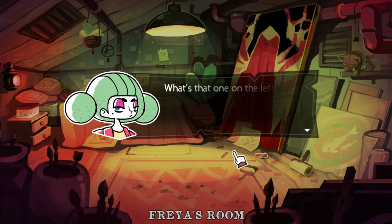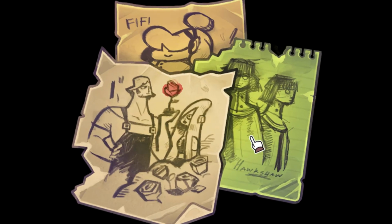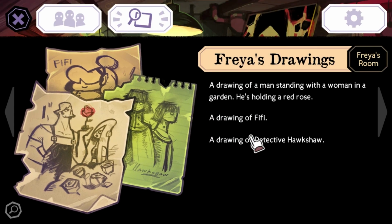Drawings taped up on the wall. What's that one on the left? Looks like two people. One of them's holding a red rose. Showing Fifi, and the drawing is Hawkshaw. That looks creepy without colored eyeballs. Red Rose and Fifi.